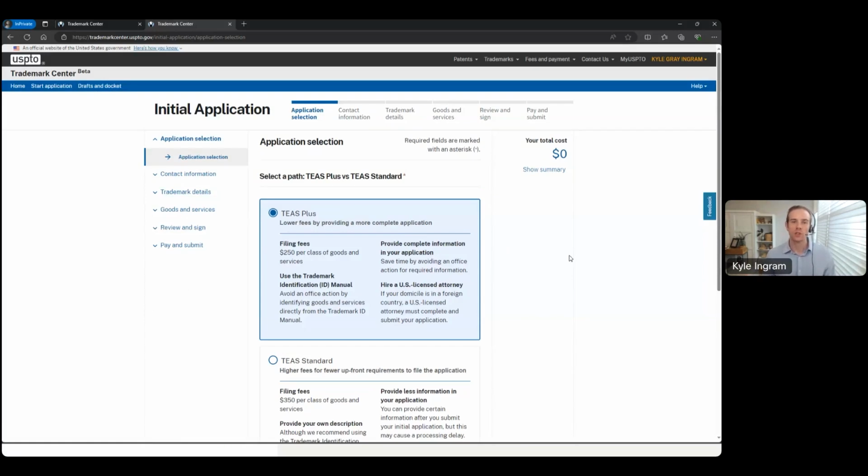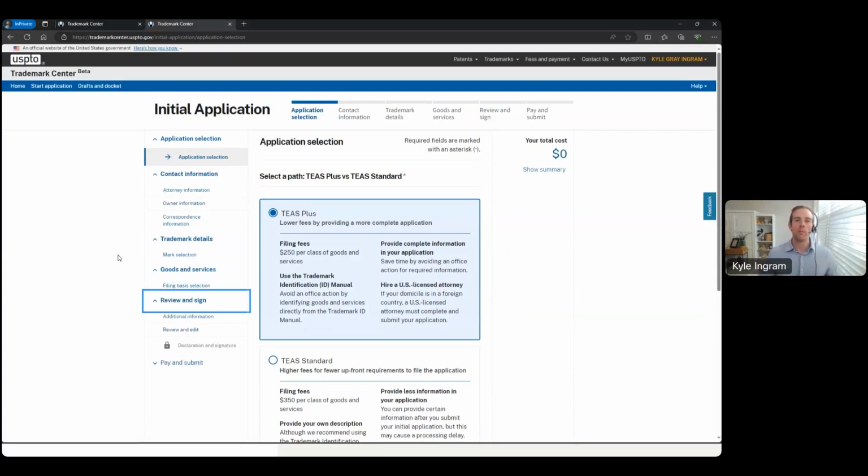Up top, you have a status bar that's going to give you a visual representation of where you are in the process. Over on the left-hand side, you see that same status bar in a drop-down menu format. And as we'll see later on, one of the benefits to Trademark Center is that if you need to go back in the application or forward in the application, you're able to just click on this information here and it will immediately take you to that portion of the application.